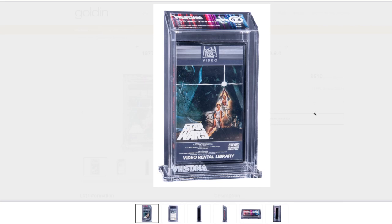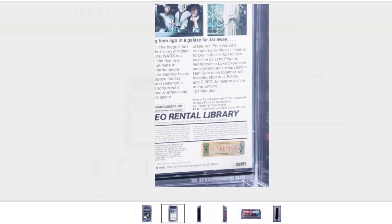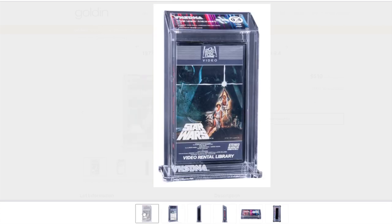So as you can see, it came in a clamshell because it was intended for video rental. And if you look on the back, it's got the watermark on there. I mean, the serial number, of course. So that's good. This is the first release of Star Wars.